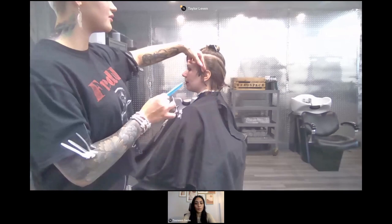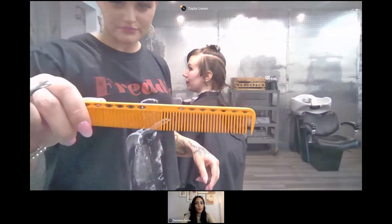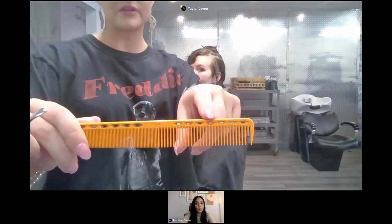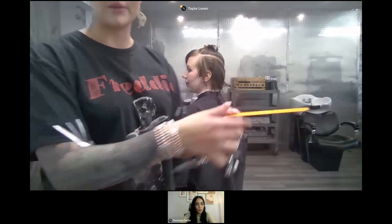So what I'm going to do to make sure that both sides are even is I'm actually going to go to the other side and take my comb. This comb has these little holes in it, which I find really good for measuring length. So I'll just hold the comb right at the roots, pull the hair out and determine how many holes long it is. And then I'll pull that onto this side so that I can make both sides totally symmetrical.